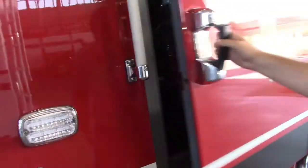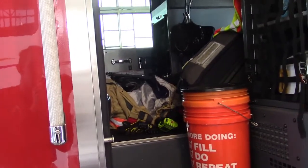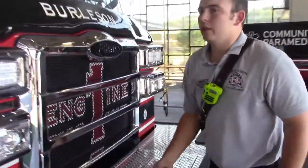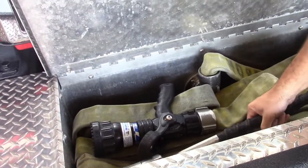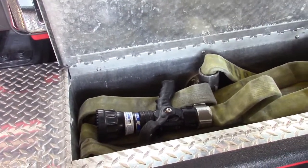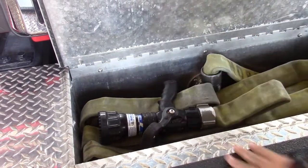And just on the same side, this is Q-seat, EMS equipment, same thing. I'll show you the front. This is our bumper line. If we go on the highway and have a vehicle fire, we pull this line right here. We have a Halligan bar in here in case we need to get somebody's door open or get a hood up. But this is 100 foot of 1 3/4 with the fog nozzle.